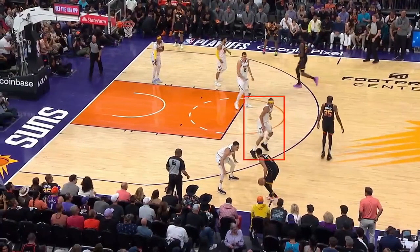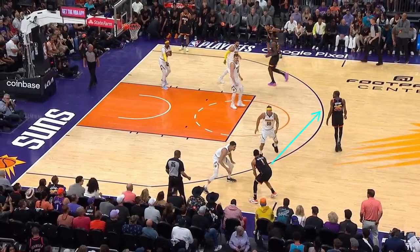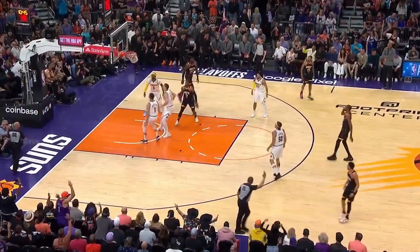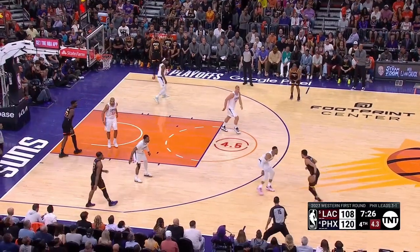Watch in these clips how adept Booker is at reading the defense. Book regularly gets doubled and knows his reads every time when they come. Again, Plumlee doubles and Booker reads it to find CP3 for a 3.